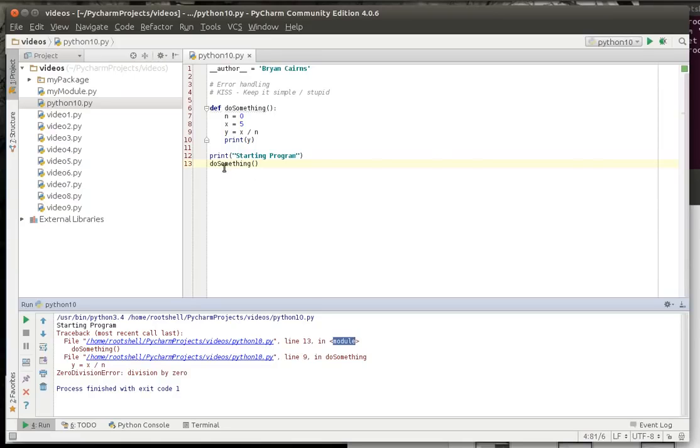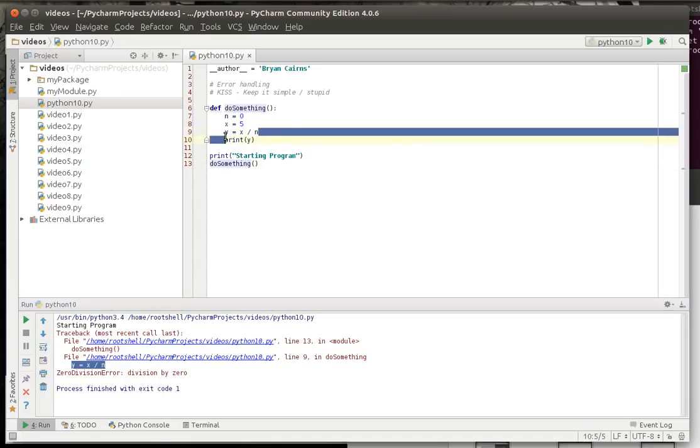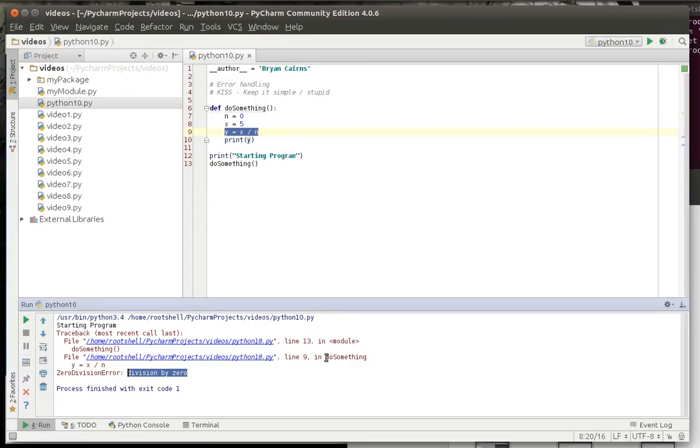All right, so line 13, do_something. So we know instantly it's coming from do_something. But it goes a step further and says line 9 in do_something, and it gives you the actual code that's causing the error, line 9, this guy right here. And it gives you a description, ZeroDivisionError, division by zero. If you've taken any sort of rudimentary math class, you know you cannot divide by zero. I'm horrible with math, and even I know you can't divide by zero. It's just not possible. You can't do it.